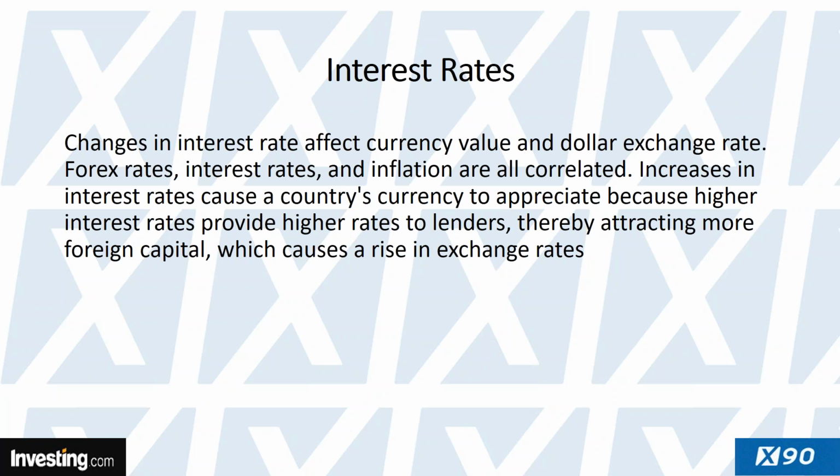So what will the central bank do? Interest rates are crucially important because the central bank controls interest rates. The change in interest rates affects currency values and the dollar exchange rate. Forex rates, interest rates, and inflation are all correlated, and you have to understand how they go together to actually trade these economic events. Because I've seen economic events come out very, very good, much better than expected, that should have sent the dollar soaring, or if it was bad, should have sent the dollar down. But it didn't, because it changed the way the markets viewed what the central bank would do.